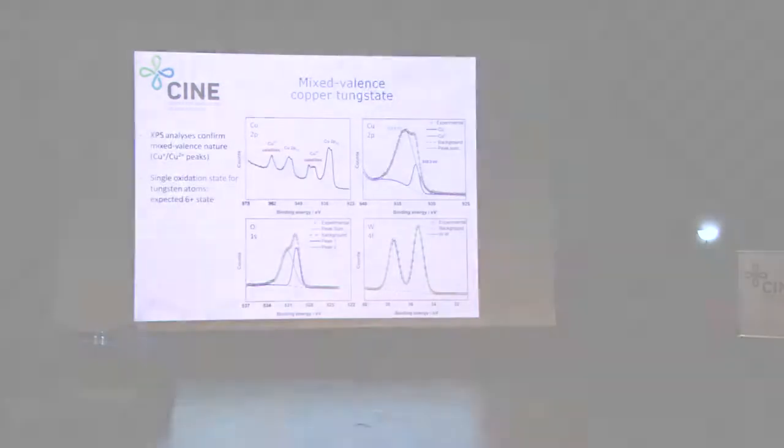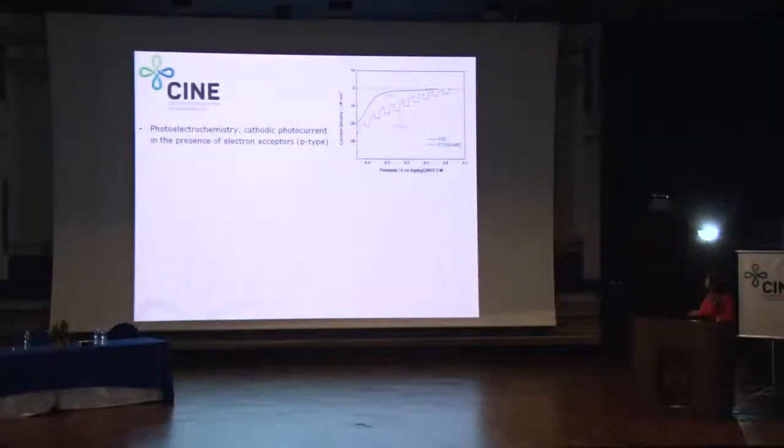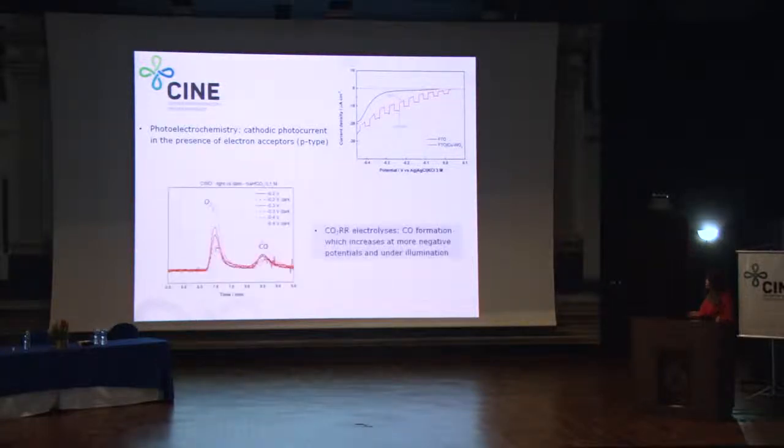And what is interesting from these materials is that, according to the XPS, we can actually form copper 1 and copper 2. Copper 1 is really important for CO2 photoreduction. This was confirmed by XPS. But also, in the photoelectrochemistry, you see a p-type behavior, because you see this photocurrent evolution when you apply a negative bias in this material. And also, using light and applying a bias, you see the reduction of CO2, the production of CO.